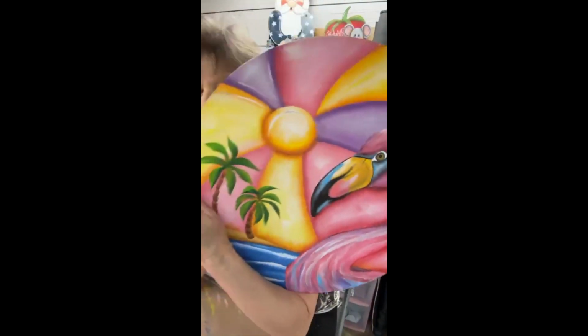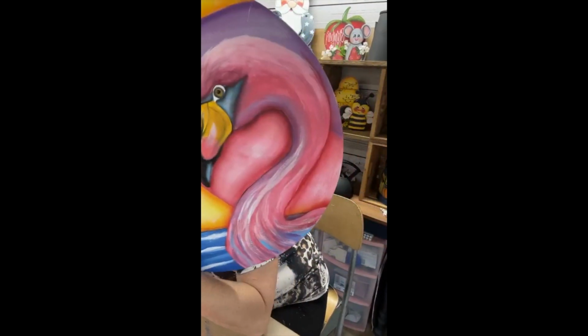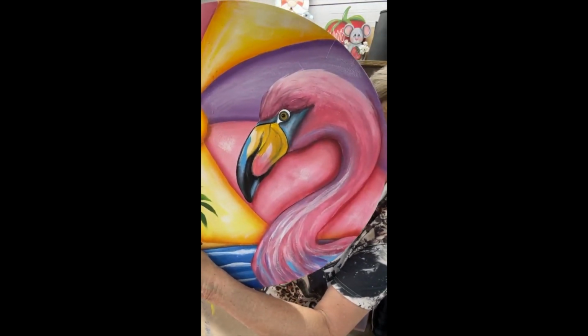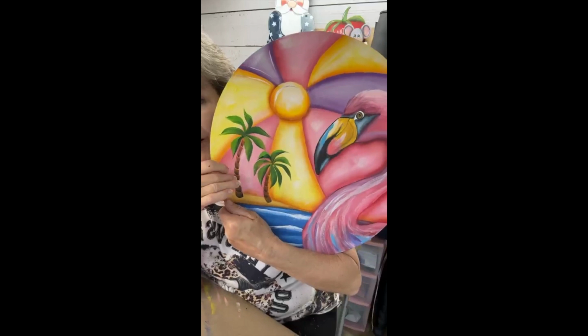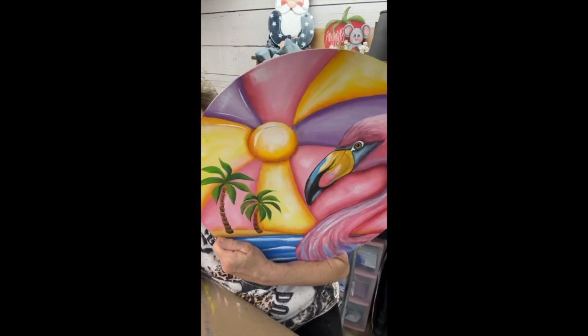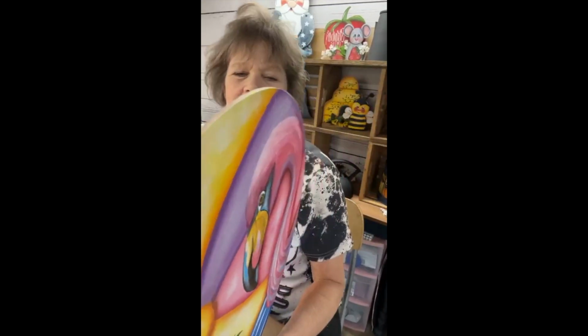I could do some lettering in here, but I'm really liking the different colors inside of that flamingo, so I'm going to keep working on him. I've got some palm trees, and I did the center of the ball like a sun. I think it needs some lettering, but I'll finish it out first and take a picture without lettering, then come back and do the lettering.